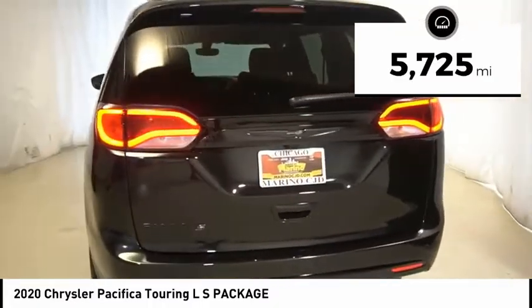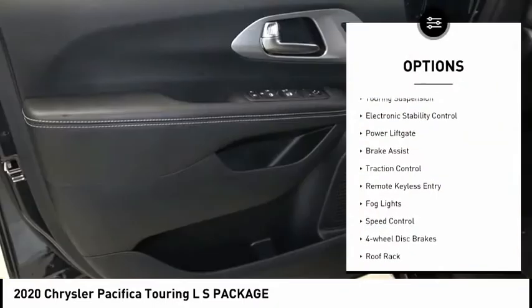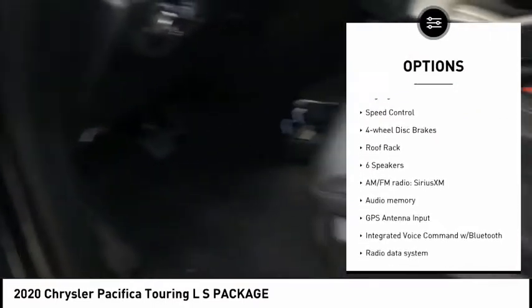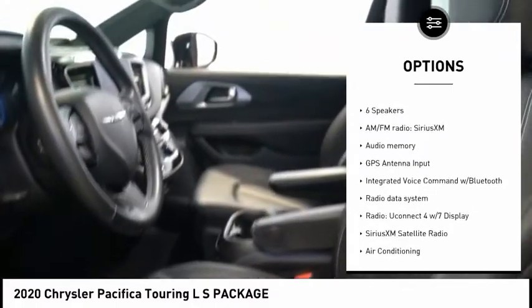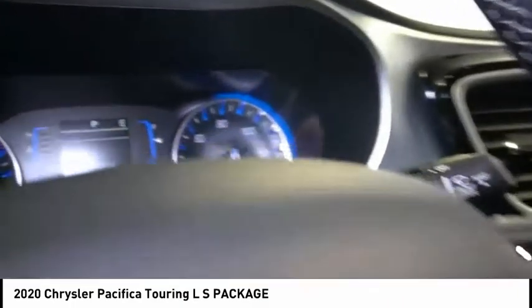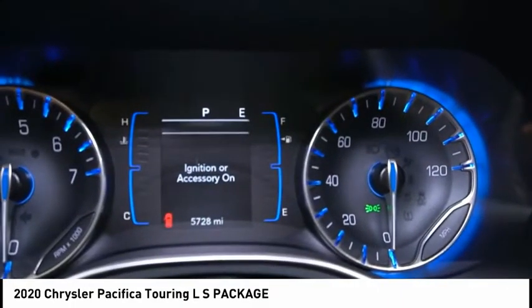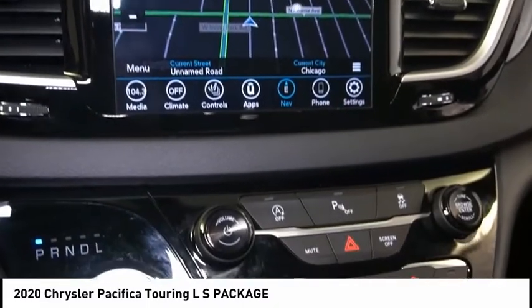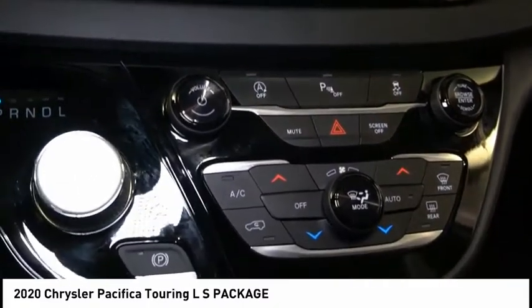Here are some of this vehicle's great options: touring suspension, electronic stability control, power liftgate, brake assist, traction control, remote keyless entry, fog lights, speed control, four-wheel disc brakes, roof rack. This isn't just a vehicle, it's an experience. So stop in for a test drive today.